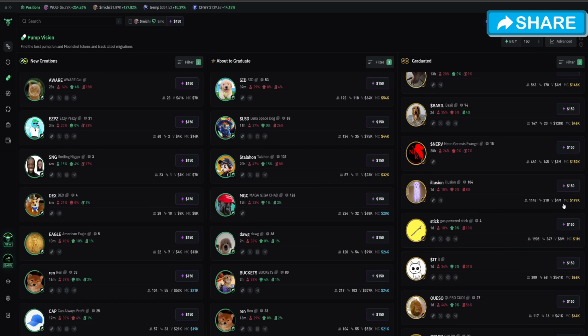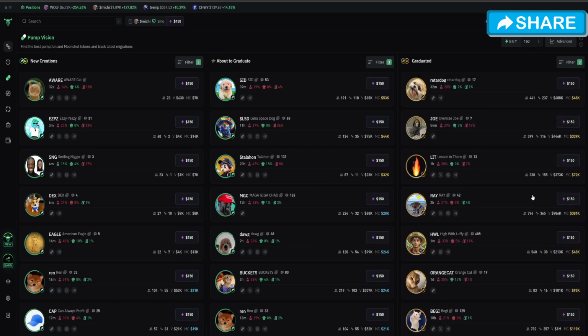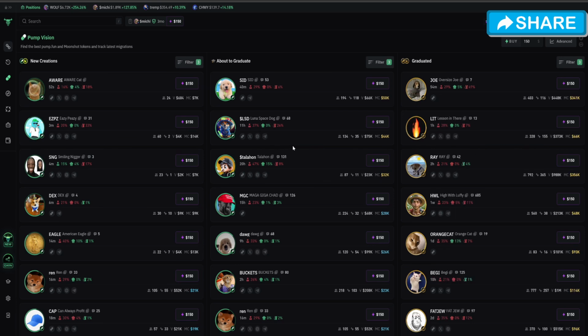So we're going to look for, because we have illusions here. Right now, dogs look to be the main meta. So what we want to look for right now is anything in the graduated section that we could get into at a very nice market cap. And with that being said, we're also going to see if there's anything in the about-to-graduate section that replicates that, right? So right now we have a couple, but we're going to look at the SID one that looks like it's about to migrate and see how well it does.